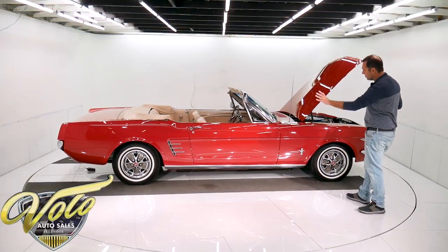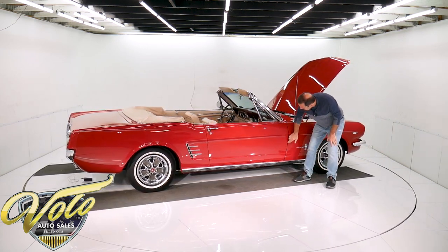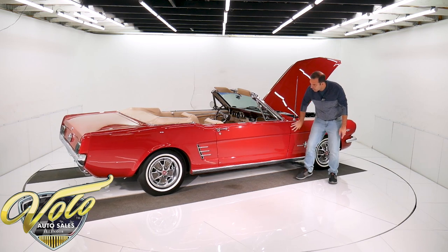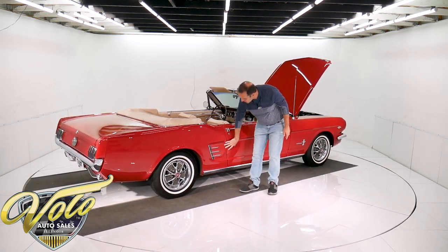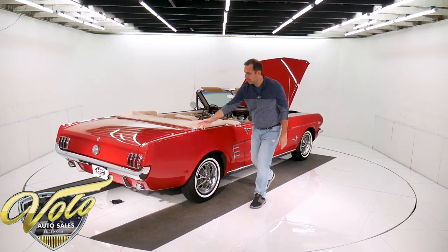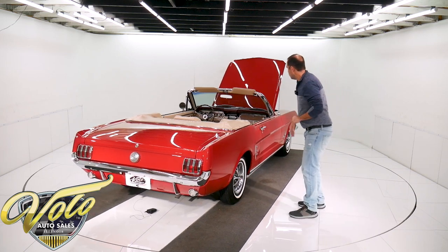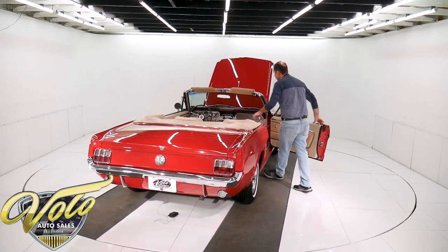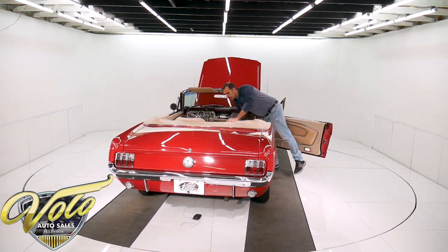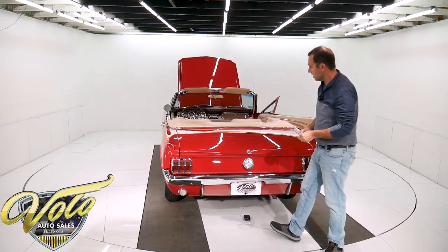This side just is straight, smooth. There's no bubbling, no cracking. The gaps are right on the money. They're flush, like a new car. Glossy paint, even to the touch, it's just slick like Teflon. All of the chrome, the trim, the moldings, all in beautiful shape. The interior is completely mint. Under the car, smooth, clean metal.